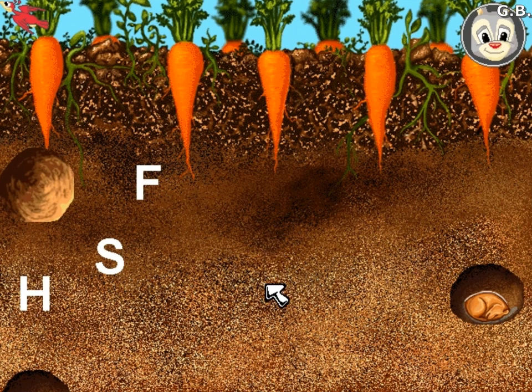Hooray, hooray, you've got a clue. But now it's all up to you. To go more deeply into the carrot patch, move the cursor to the bottom of the screen. Move the cursor to the top of the screen if you want to get to the top of the carrot patch.